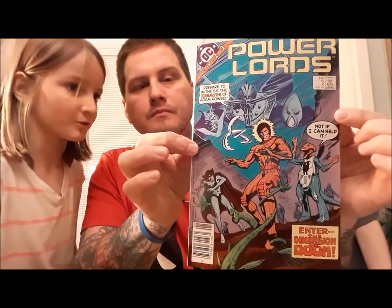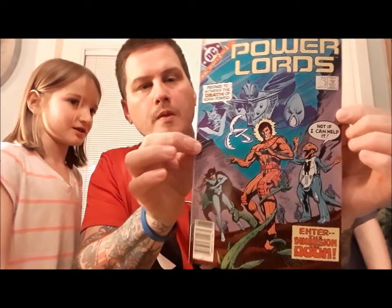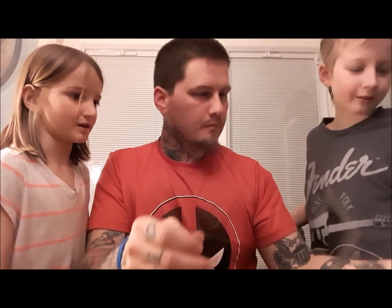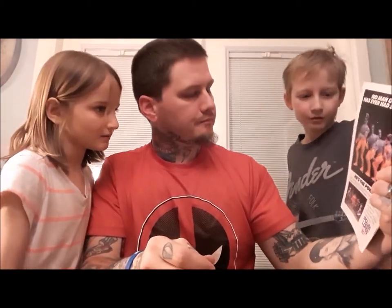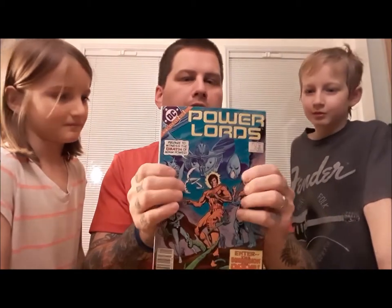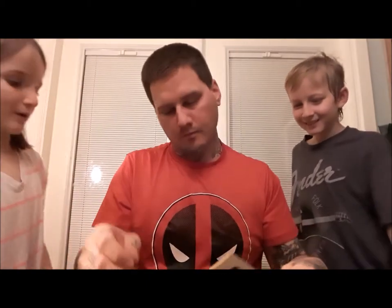All right, here's one of the old ones. Power Lords Number 2, 1984. It looks like Transformers mixed with Power Lords. He-Man toys. Power Lord toys on the back. Power Lord on the front. It looks like another Power Lord.